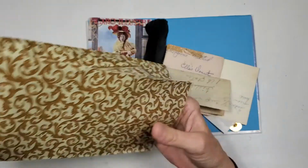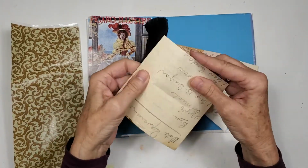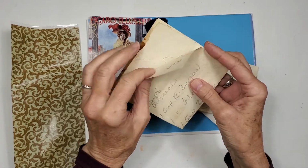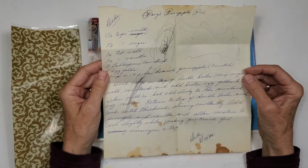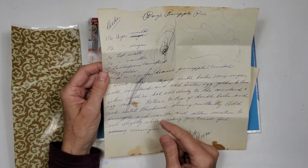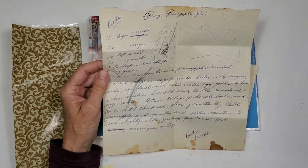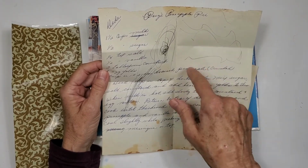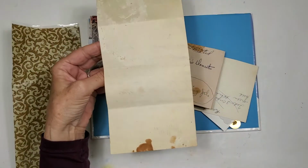It does have vintage elements, my friends, especially these incredible, thank you, Miss C, vintage recipes. Now you can see that Mom's trying to copy the recipe from Miss Dee Dee, and maybe her 5-year-old is scribbling all over the paper. It even has these super cool stains on it.